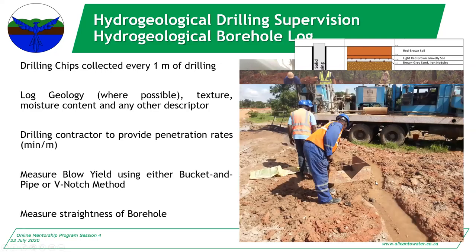Here's another V-notch. They're just diverting the water around it while they install the V-notch. But then they'll close this channel off and the water will run straight through there. And they'll measure from that point straight up how much of a head you've got in the V-notch.